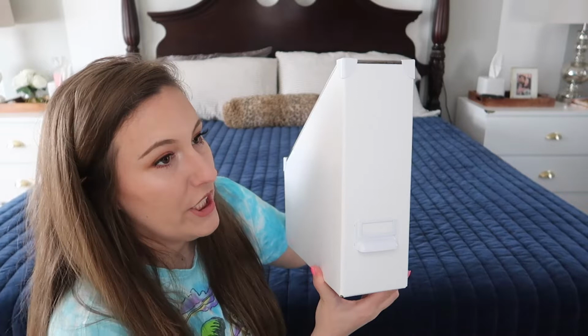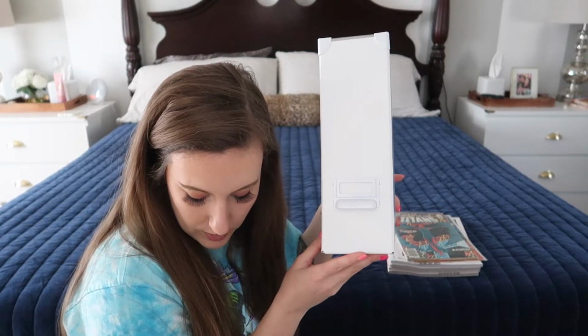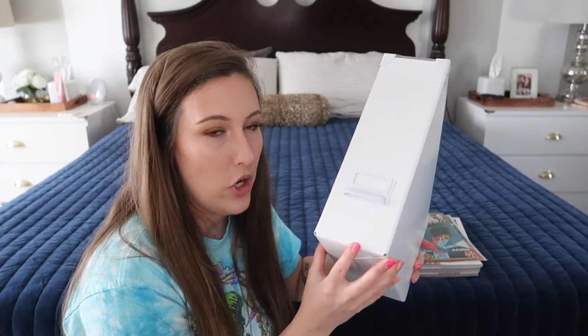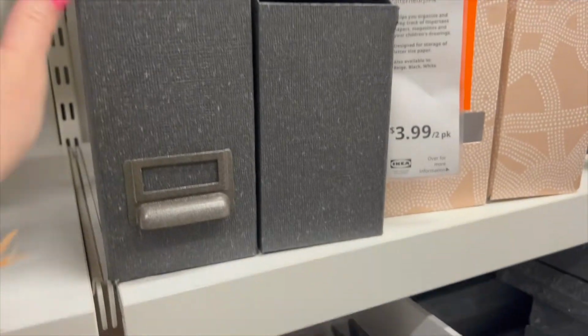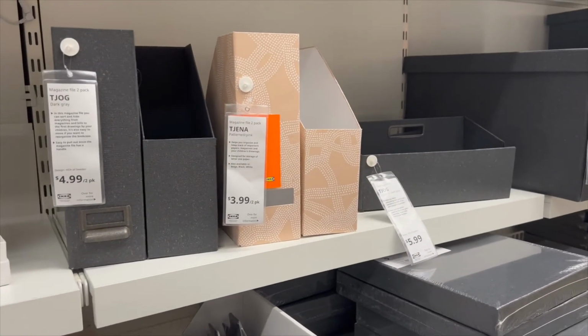Moving on, I wanted to mention these magazine file holders. These are called the Jog. They come in a variety of colors. I did not see the white ones on the Ikea website. I've had these for over a year, but they have quite a few different selections for these magazine file holders.